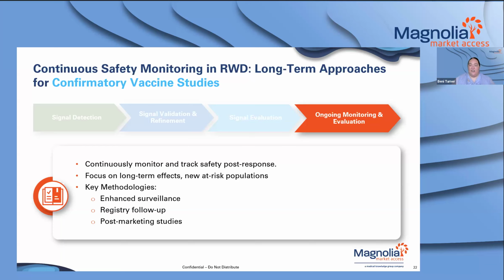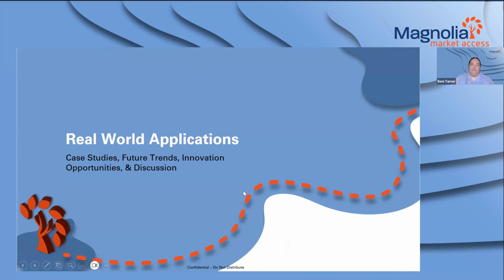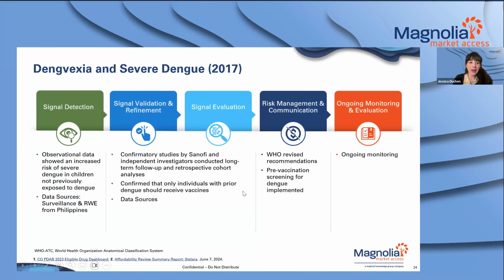So next I'll turn it over to Jess for some case studies. Great, thank you. I thought we could finish up by discussing some case studies where we can see the real world application of signal detection to confirmatory studies, and how that has affected policy and vaccine recommendations.